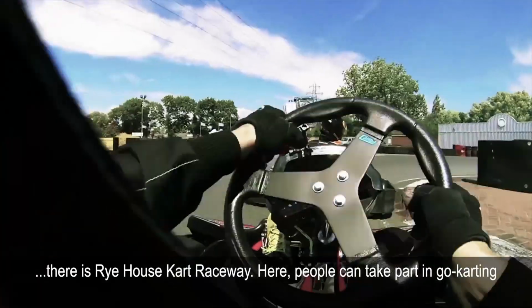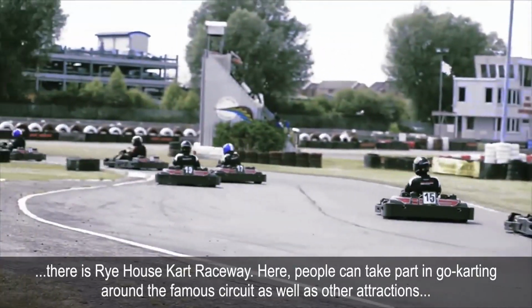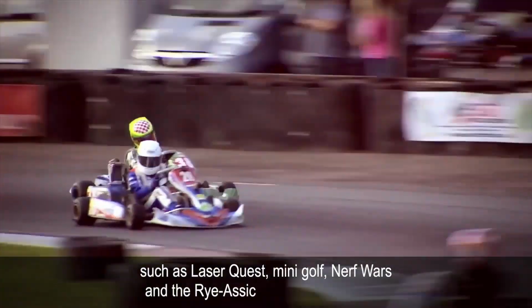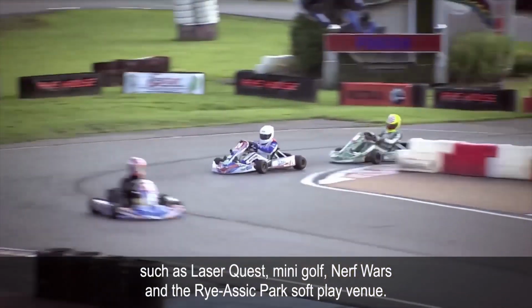there is Rye House Kart Raceway. Here, people can take part in go-karting around the famous circuit, as well as other attractions such as laser quest, mini golf, Nerf wars, and the Riassic Park soft play venue.